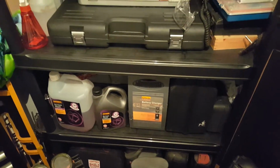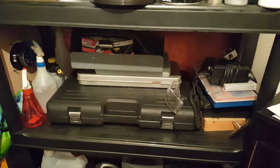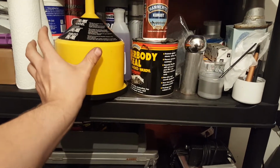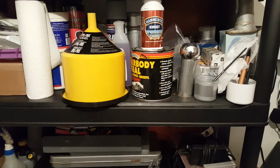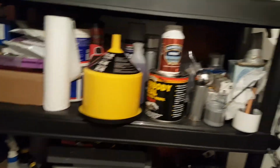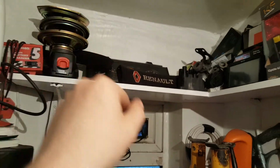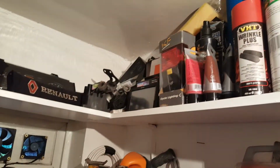As you can see, I've got battery chargers, I've got my Halfords toolkit for when I go out and work on people's cars. I've got my universal radiator fitting, so you can put the coolant in without getting it all over the car, so you can bleed it properly. I call this my parts shelf. It's got all my various parts on it. Again, I've got more parts up here, spare speakers, spare clocks for Renaults, my wrinkle paints and so forth, spare sat-nav as well. I've got to fix that at some point.